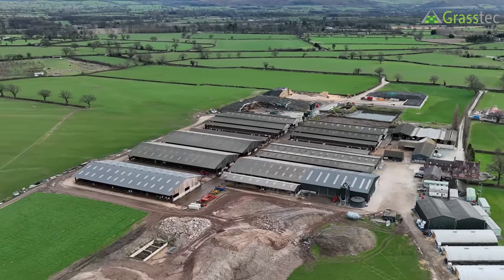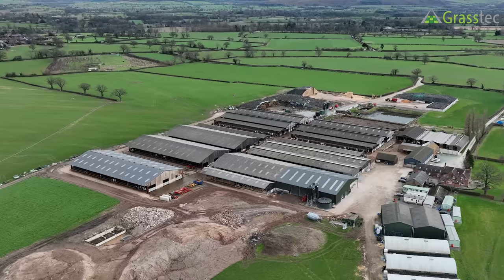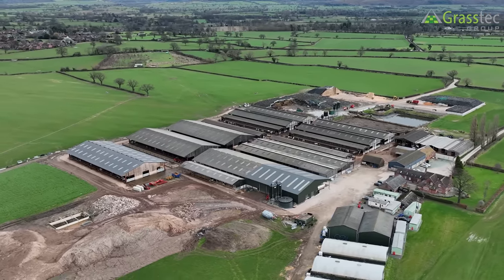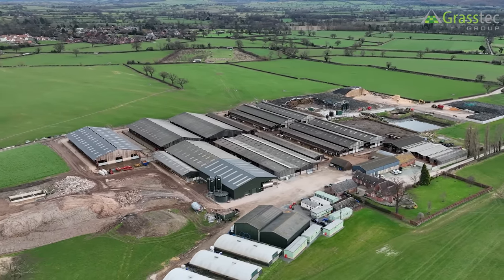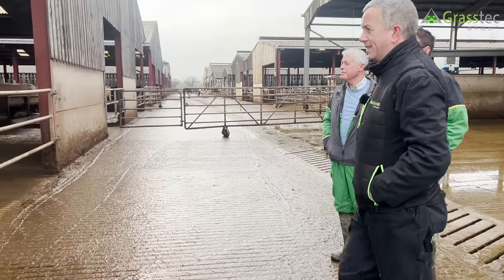With a plan for another shed mirroring this one to go up the side of the parlour, either this year or beginning of next year. More cubicles? That'll be a bit bigger, about 250, I'd have thought. So we should get not too far off the 2,000, but not quite.